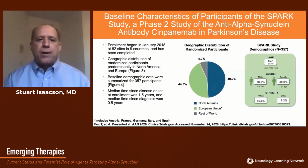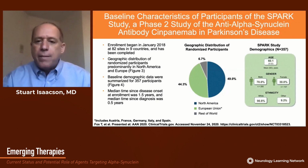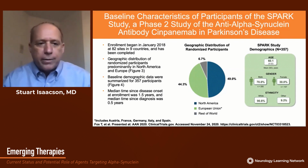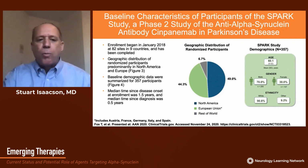Enrollment began in January 2018 at over 80 sites in 9 countries and has already been completed. In this study, about half the patients were enrolled in North America, about 44% in European Union, and about 6.5% from the rest of the world. The average age was 60 years of age, 70% were male, over 90% were white. The median time since disease onset enrollment was 1.5 years, with a median time since diagnosis of about half of a year.